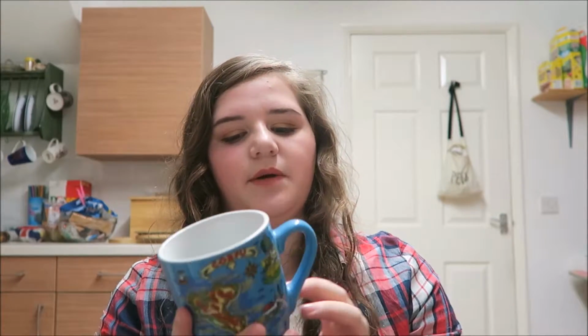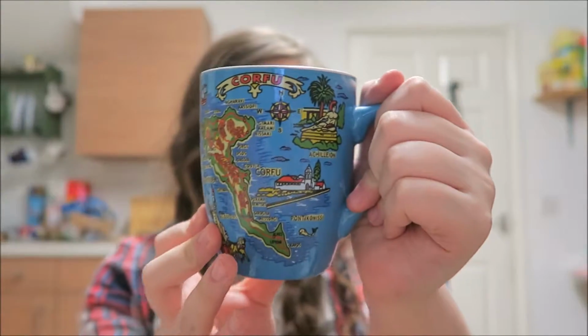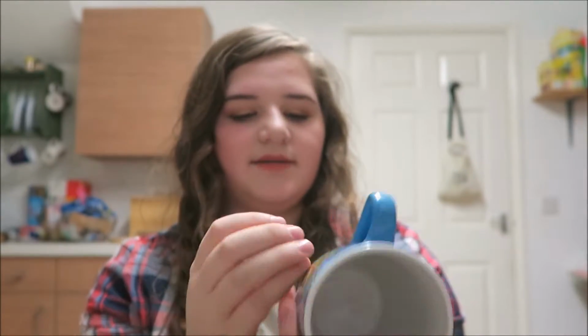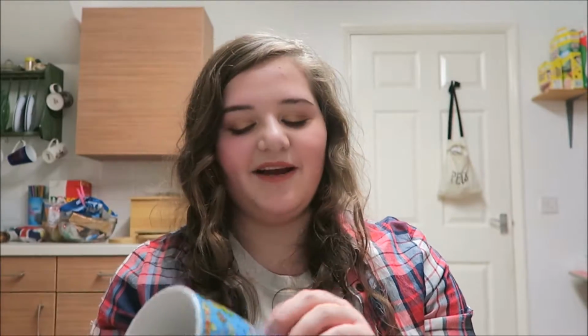This one again isn't really theme park related, but I have kept it with all my theme park mugs just because my brother got me this, and I really do like it. There's quite a lot going on with this mug too. This is from Corfu, and it basically has a map of it. My brother got me this when he went on holiday, which is really nice of him because he never really buys me anything and I didn't buy him anything, so we have a good relationship like that. I was so surprised when he brought me back this, because he knows how much I love mugs and I wasn't expecting him to bring me back anything. So thanks to my brother for bringing me back this one.